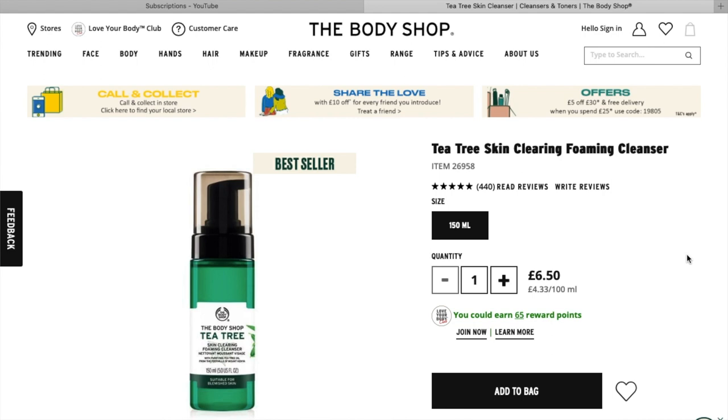I've not got this foam cleanser, but I've got the Drops of Youth foam cleanser, and I really like foam cleansers. They're more lightweight, they're not as harsh when it comes to rubbing things in.